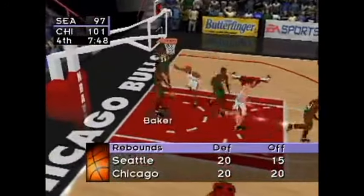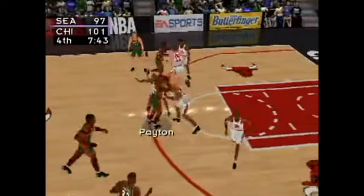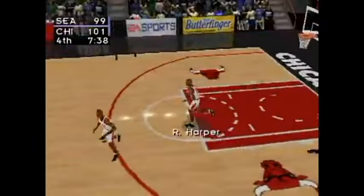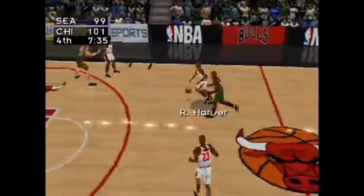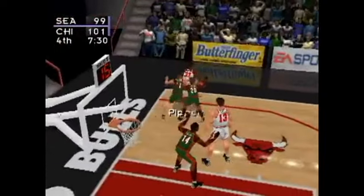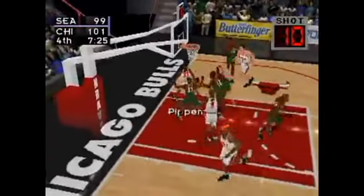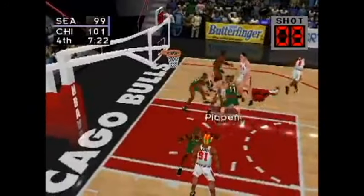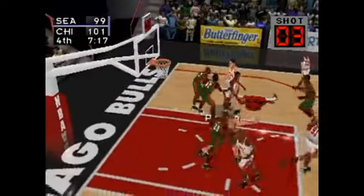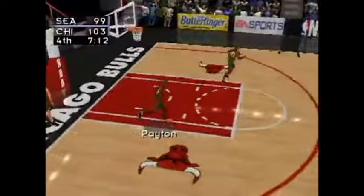No. Rodman comes up empty. Payton receives the pass at center court. He shoots from the top of the key for 2 points. Inbound pass to Harper. Gets it to Pippen. To Longley. To Pippen. Pippen tosses up the shot. He puts it up off the window.